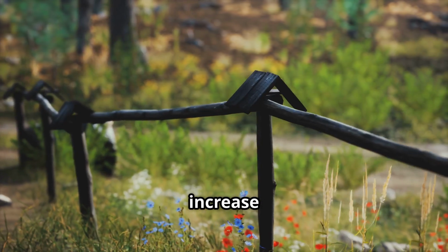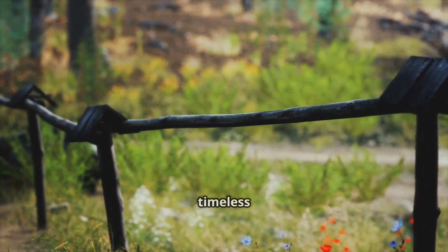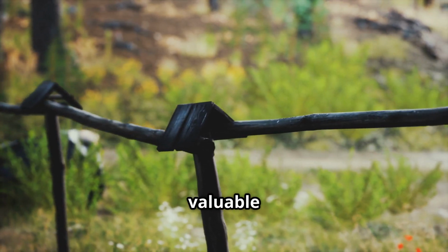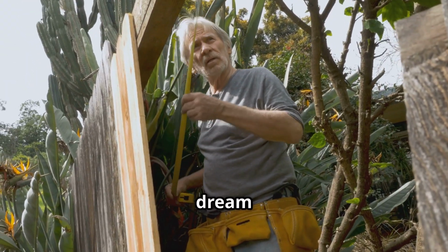It can also increase the value of your home, making it a worthwhile investment. With its timeless beauty and practical benefits, a wooden fence is a valuable addition to any property. Let's get started on building your dream fence.